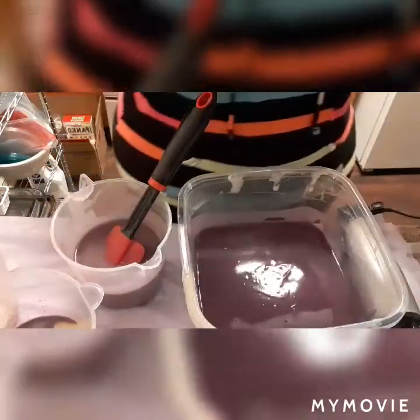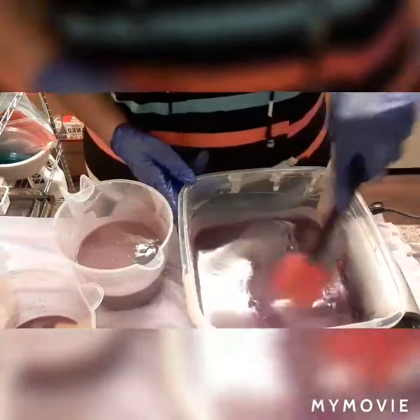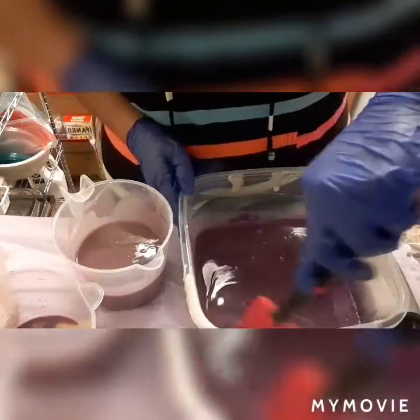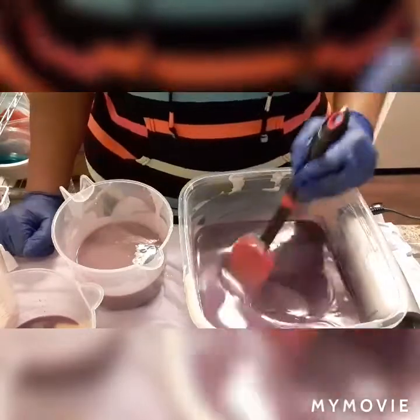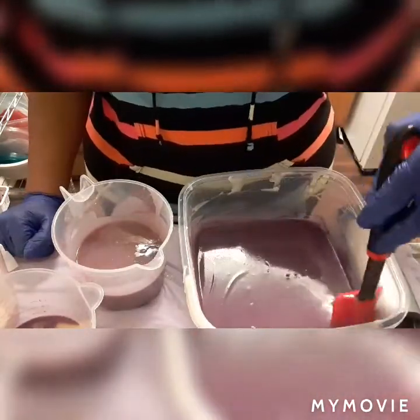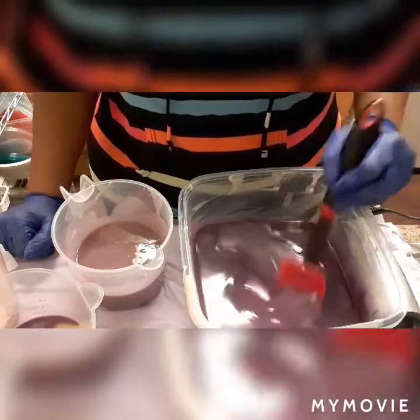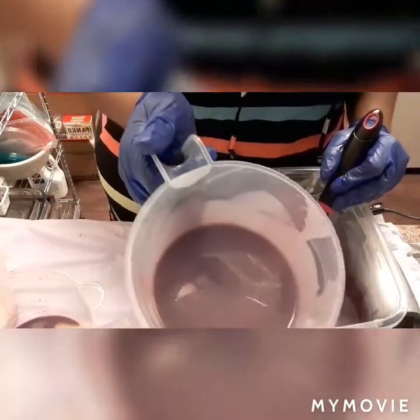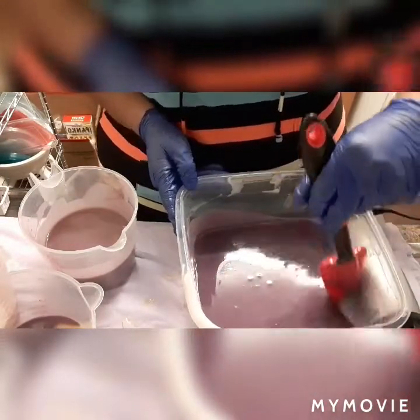This, I want this one to be a little bit darker though, so I'm gonna add a little bit more. A lot more, but that's okay because I want it dark, a rich purple. I really hope this turns out. So what I'll do is I'll put the darkest one in first and then the lighter purple. This almost looked like mauve. Yes, this is the perfect purple. This is what I was going for.